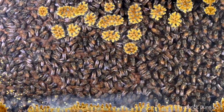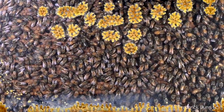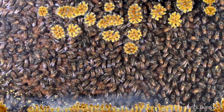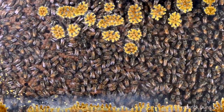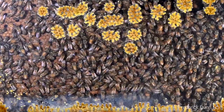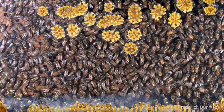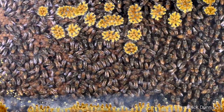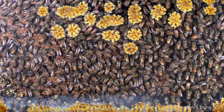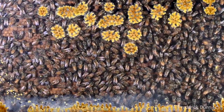So if you notice along the bottom edge of the screen, there's condensation. And that lets you know that they are not heating, and they are not ventilating beyond the frame here that has brood in it. So they're keeping that section warm and they're economizing their resources. They are not heating or warming the entire hive. So if it's a larger space, they are really clustering up.